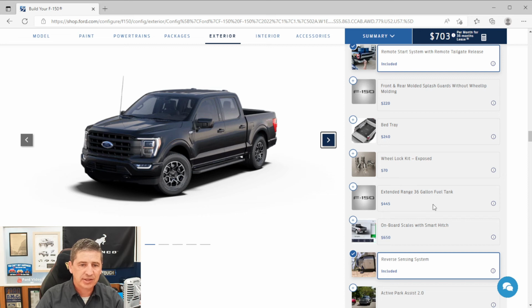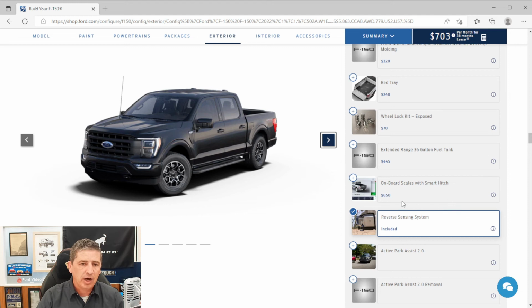Extended range 36-gallon fuel tank. Now this is something, if you're wanting to put it on there, you want to get it done from the factory. Only way to get that is available on the 501 or 502A equipment group. Onboard scales with the smart hitch. This is pretty cool. It is going to show you on the screen how much you have in that payload, to really monitor that. Now, this is something that came out when we were talking about the Power Boost, as well as the Lightning, but now it's available in any of your trucks, so that's pretty cool.